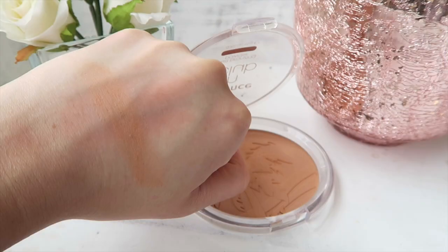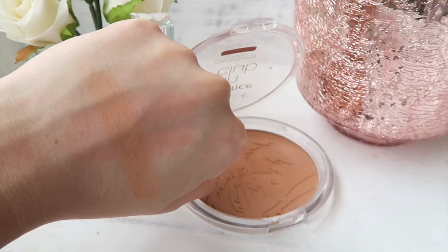It's a matte bronzer. It smells like coconuts. Very pigmented for a bronzer. Like you can see that there. It's about €2 or €3. Don't know if it's showing up on my skin right now. I'm kind of tanned at the moment. It is amazing to simply warm up the complexion. It's one of the first products I ever used from Essence, and it's still amazing.